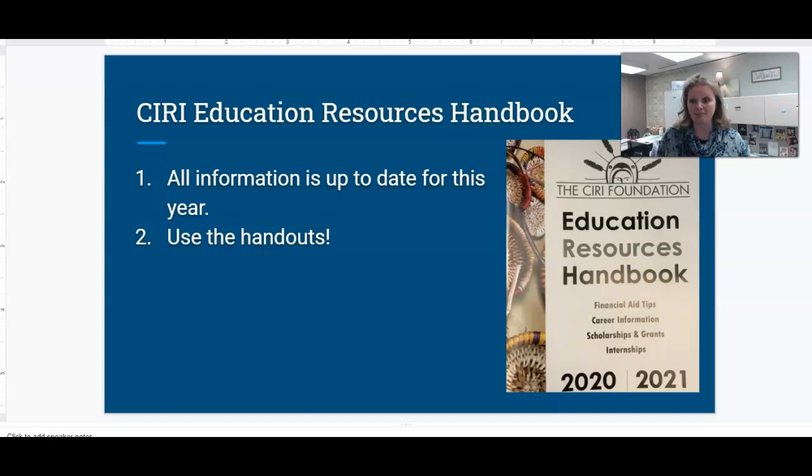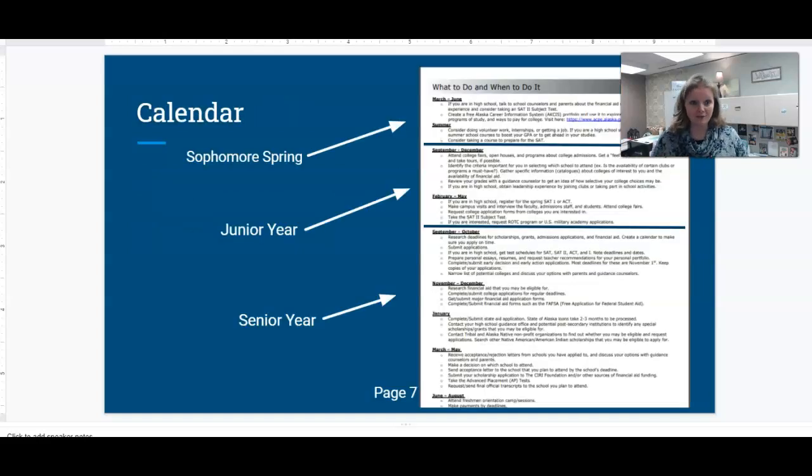Please use them. If you look at page 7 of the handbook, you'll see there's a calendar. And it's a little bit hard to read because I didn't break it up for you, but I'll show you. The very top here is what you would do in your sophomore spring. So the spring of your sophomore year. And this next section is your junior year. And the last part is your senior year.